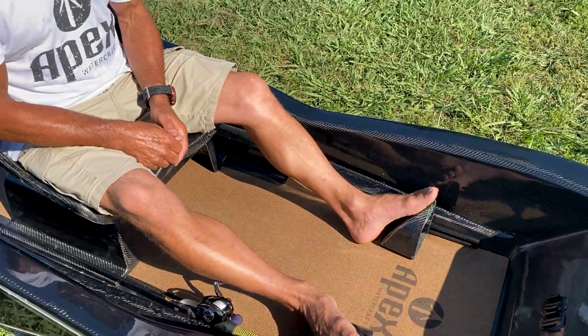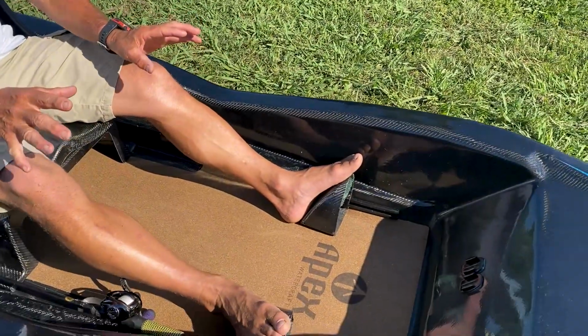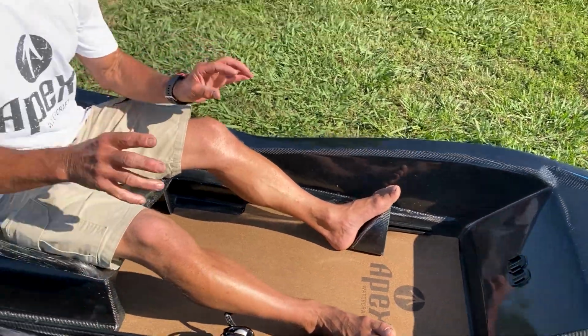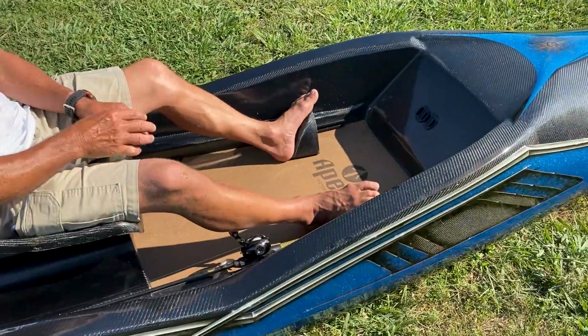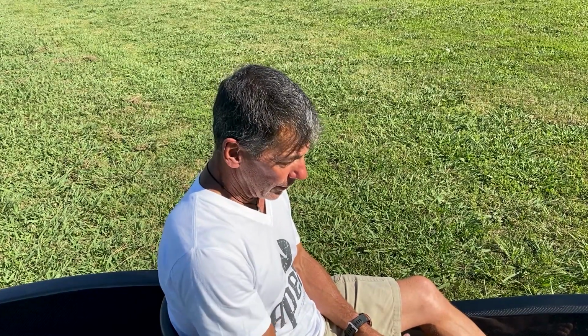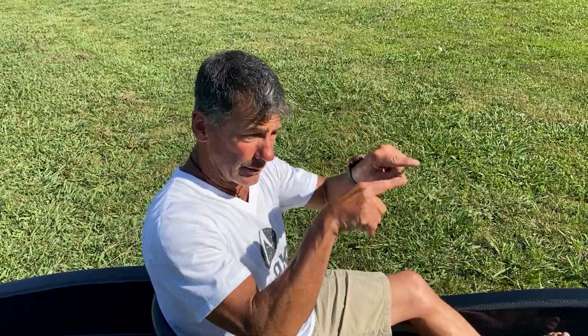All right, so if you look at these foot braces, they're small, they're out of the way, low profile. They fit a barefoot perfectly. They also fit on your shoes. They're really comfortable with the shoes or barefoot. I like fishing barefoot. So I wanted it to feel really comfortable on your feet. These are extremely well designed ergonomically. They just fit really comfortable. It's not just some random knob that sticks out.